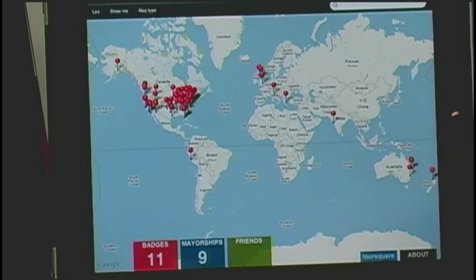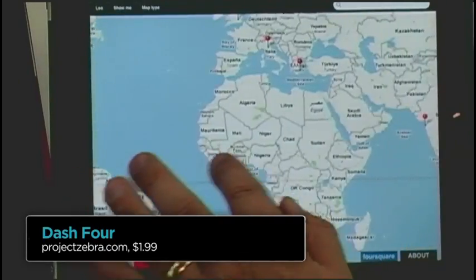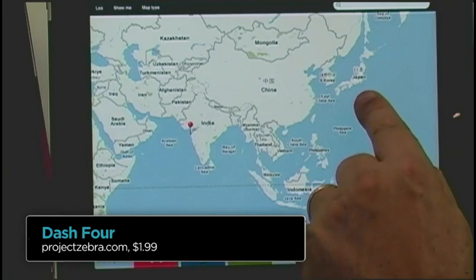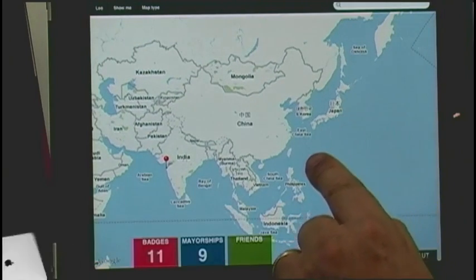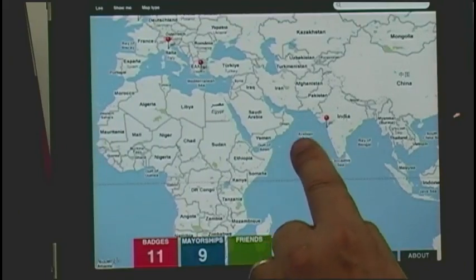Well, I just wanted to show you, this is what the sumo wrestlers need. This is a third-party Foursquare app for the iPad called Dash 4. Have you seen this? No. So these are all my Foursquare friends all over the world. I got little pins in the maps, but I don't have any friends in Japan. So sumo wrestlers, friend me on Foursquare so I can see what you're up to. I have one friend in India.